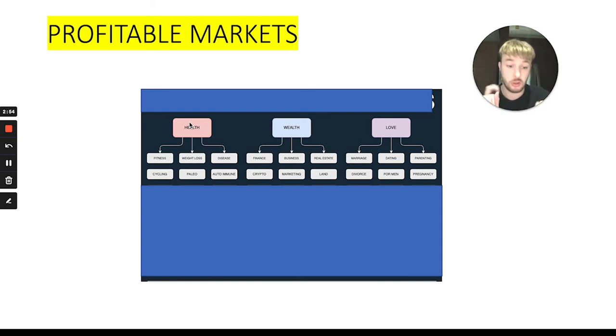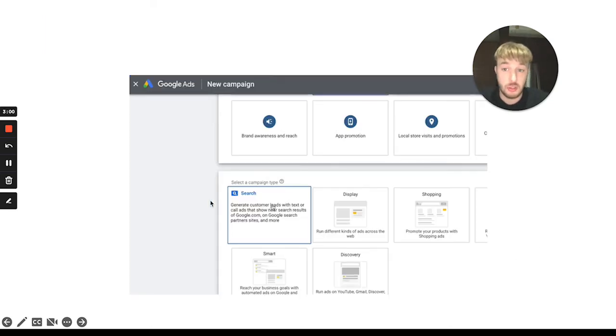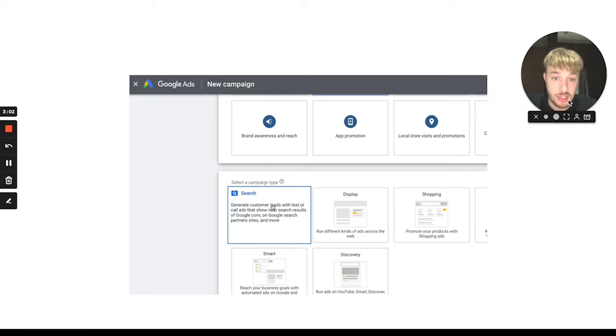Now let's go back to Google Ads and how you can make money with it. Let me share here. The first thing is Google Ads search. As you can see over here, when you're signing up for your Google Ads account, you click select a campaign type, and you don't choose anything else. You just choose search, pay-per-click. So you click on that.